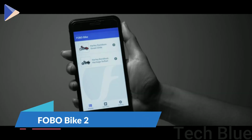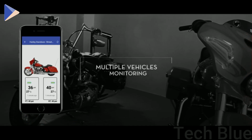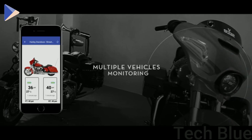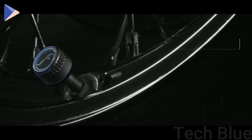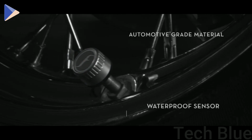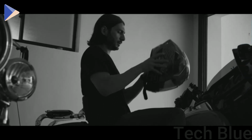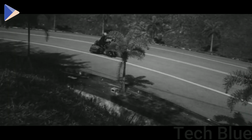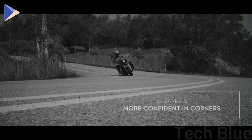Many new motorcycles have a device that checks the pressure in each tire all the time. If your bike doesn't have that feature, you can use Fobo Bike Tire. You don't want your valve caps to be the center of attention, so this TPMS is easy to set up and doesn't draw too much attention to itself. The Fobo Bike Tire, like a lot of other motorcycle gadgets, works by connecting to a smartphone app. In this case, it does this through Bluetooth.